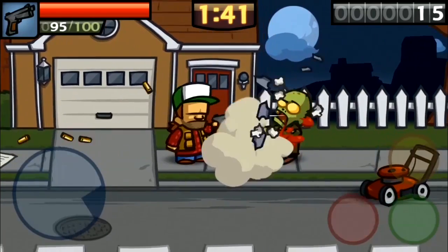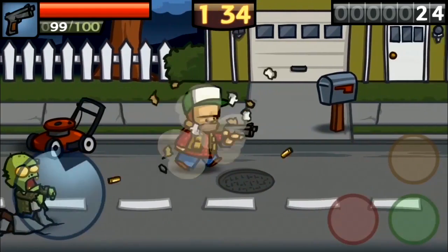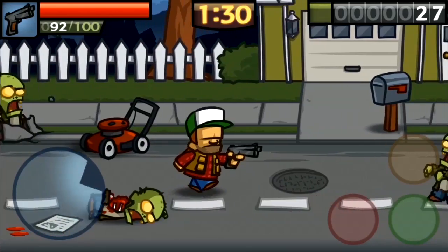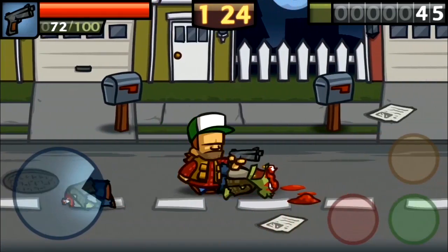You got shotguns, pistols, rifles, flamethrowers, all these different things, different power-ups that you can unlock, and it is really fun and full-featured gameplay. This is the kind of game that you could play hours on end to really try and unlock everything and all the different cities that you can go in.